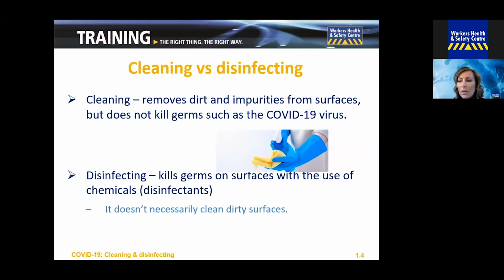It's important to distinguish the difference between what is cleaning and what is disinfecting. Cleaning is the process of removing dirt and impurities from surfaces. Cleaning does not kill germs such as the COVID-19 virus. Disinfecting is the process of using chemicals to kill germs that remain on a surface. Disinfecting does not necessarily clean a surface. Rather, it kills germs that remain on a surface after cleaning.